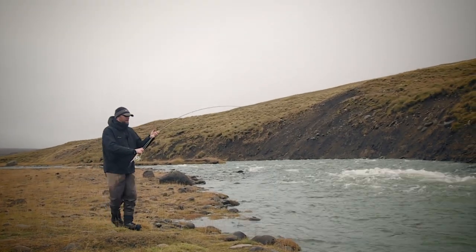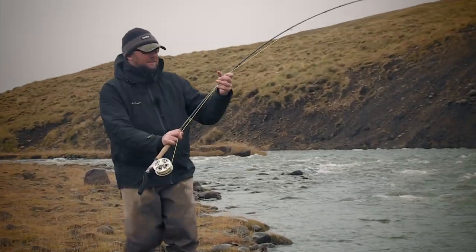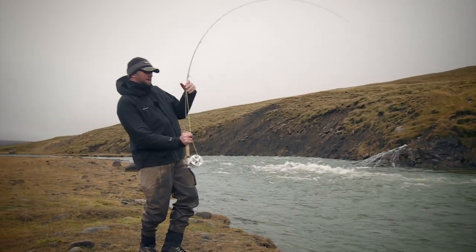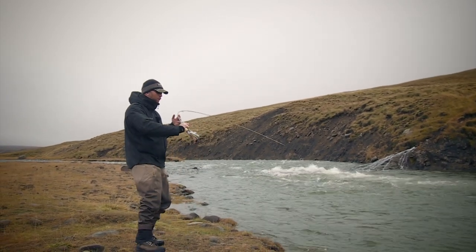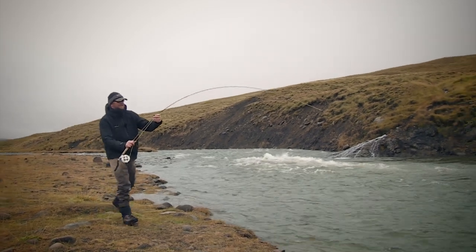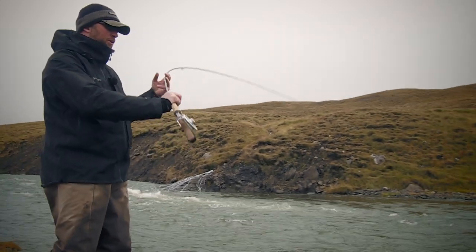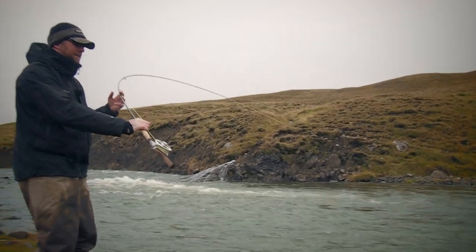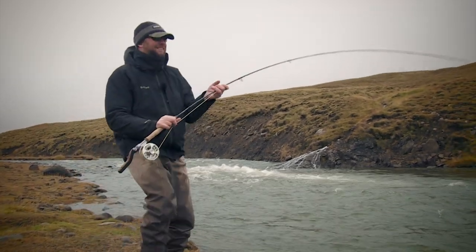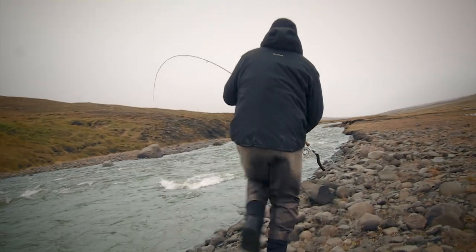I really would like to get him up here because there is a chance of getting him into the bank here. But when a fish like this goes out in the current, I just have a problem. I have a little hook and big fish, very strong current. But I'm trying to keep him up on the surface so he won't go down again. No, this can't happen, this can't happen! Fuck, it's happening.